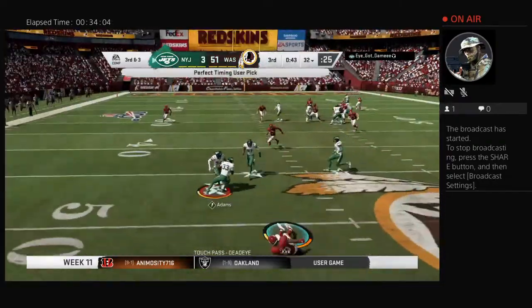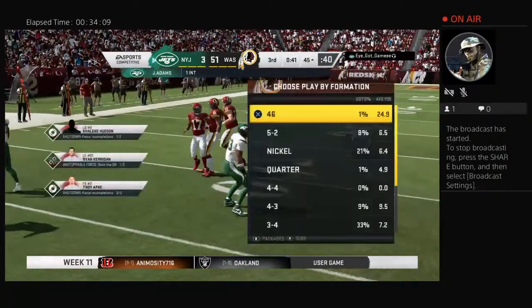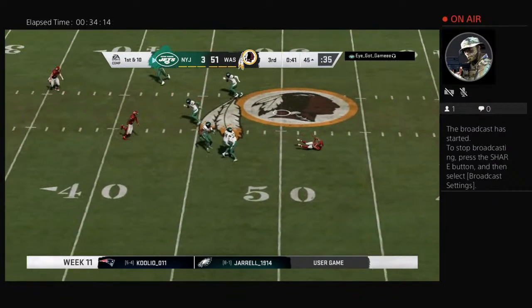Looking to throw, Haskins. And that's going to be intercepted. Jamal Adams with it, the all-pro safety. And they'll set up shop in enemy territory at the 45-yard line.